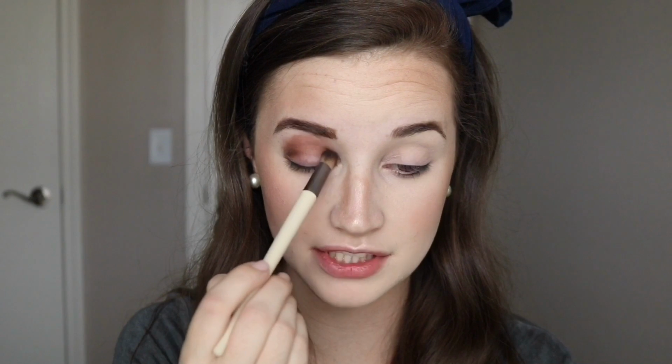I mean, it's up to everybody, and sometimes you're going for a different style, but normally it is harder to get it blended out better if you don't have a good transition shade. Oh, and also we didn't put any primer down on this eye, and so it's going to be especially hard to get even pigmentation and blend everything out.